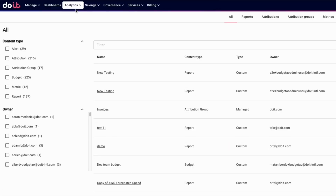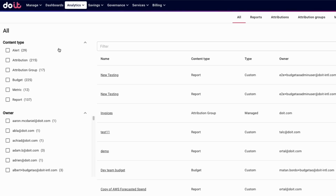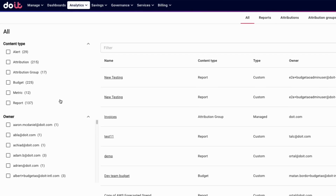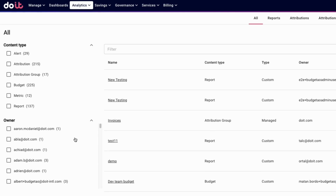Our next update is again aimed at improving discoverability of content in the DoiT console. It's this All tab here under the Analytics dropdown. Here, you'll be able to filter through and see all attributions, alerts, attribution groups, reports, metrics, as well as being able to filter by specific owners.